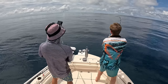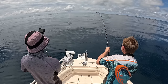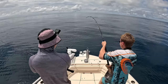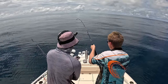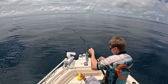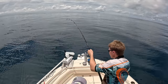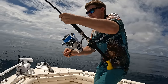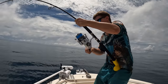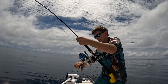Oi! Go, go, go! Keep going, buddy. Keep going. Go, Lochy. Keep, mate, keep him off the reef, buddy. That's it, keep going. Don't stop, mate. Yep. Keep going, buddy. Keep winding. Nice work, buddy. Keep going. You want to keep him off the bottom? That's it. That's it. Nice work, man. That eat was spectacular. Oh, yeah. Quick retrieve, eh?